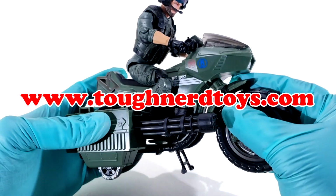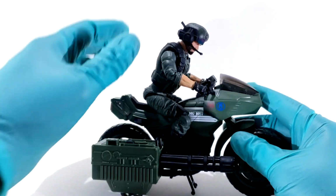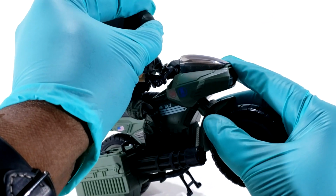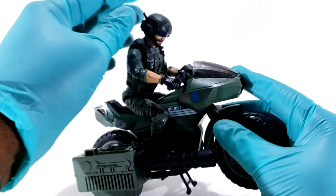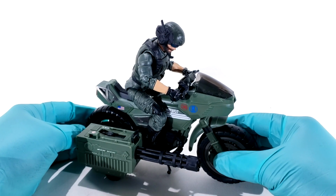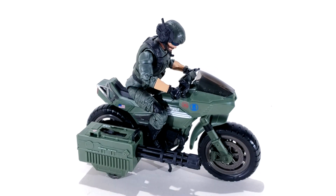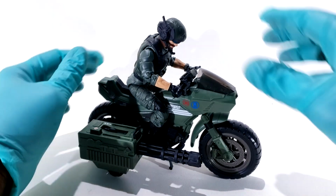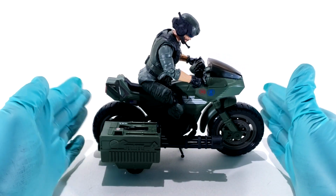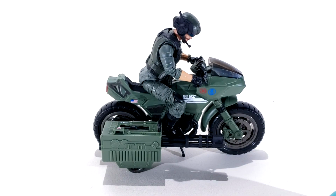I just don't think the flak jacket or the tactical vest was necessary. The helmet works, but they should have given him his whole setup that they used. Breaker should have come with, you know, the communications backpack, the whole spiel. But I'm liking this a little bit. I think the bike could have been a tiny bit bigger. Maybe it's just me, but I think it could have been a tiny bit bigger.